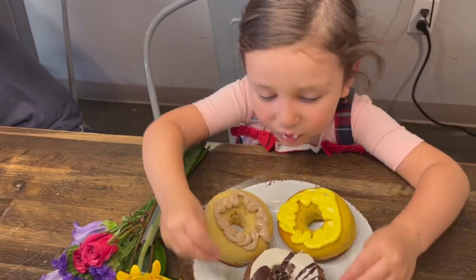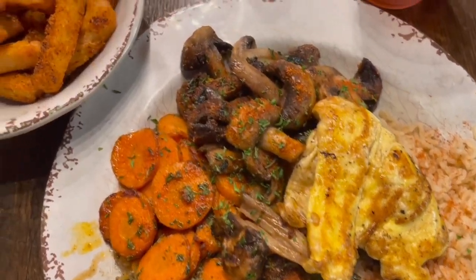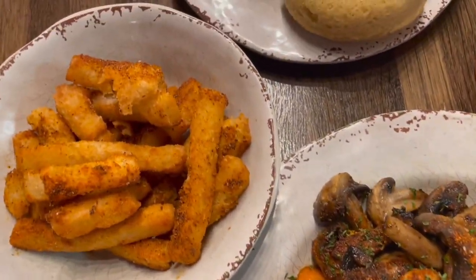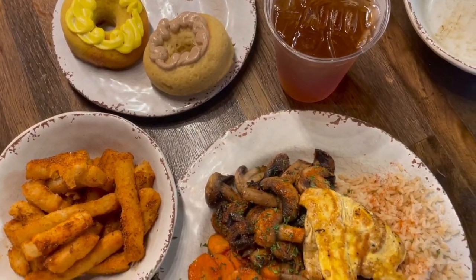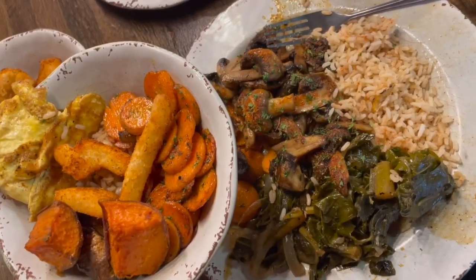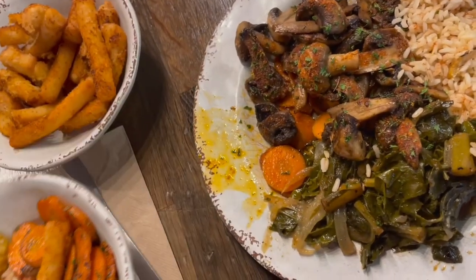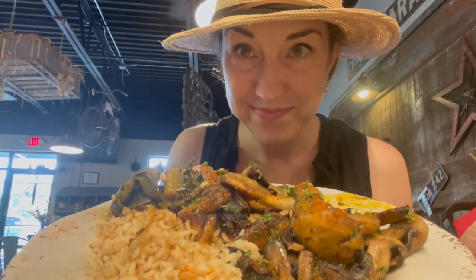I got a veggie platter that was really yum. I really think that the star there was the mushrooms. They were beautifully marinated and really, really meaty and rich, but those collard greens also were just full of flavor, soft and mushy, and you could tell had so much love in them. And then some yucca fries that had a good spice to them. All in all, yummy, yummy food.